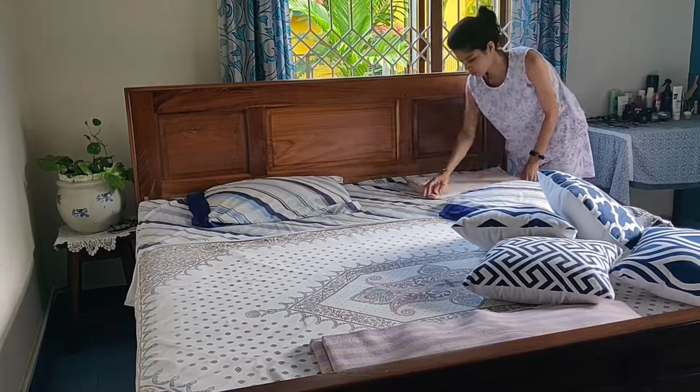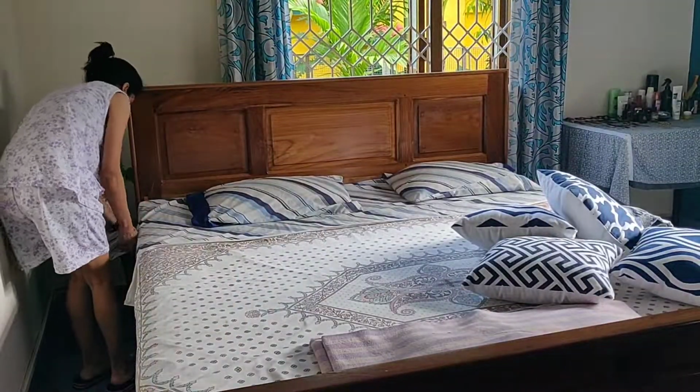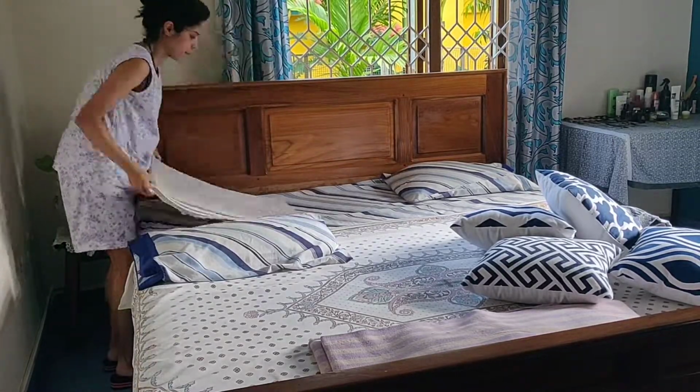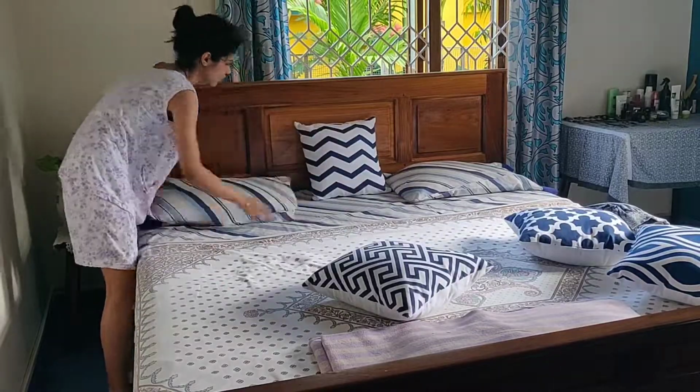Usually Mom and Dad do their bed, but not the way I like it. So I like to fold their bed sheets neatly, arrange the pillows, also arrange the throw pillows the way I like.